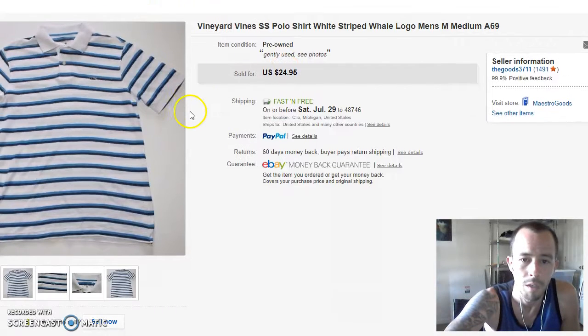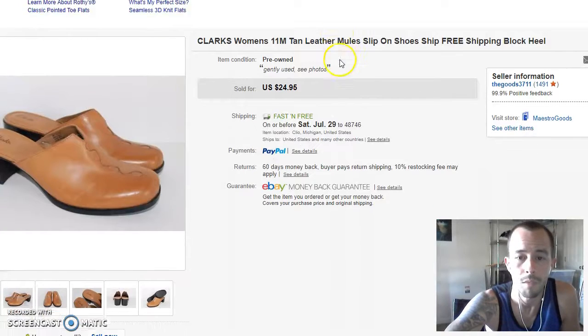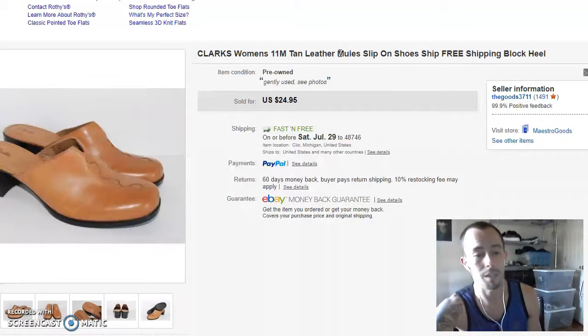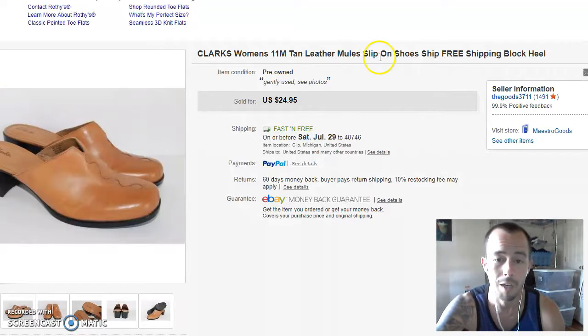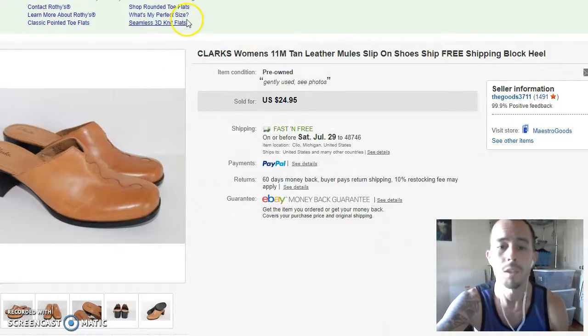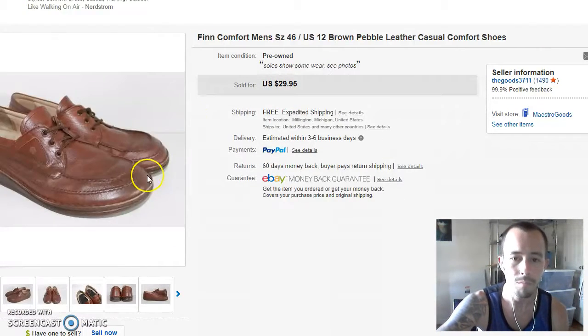So Vineyard Vines, I hear about this brand all the time. This was the first time that I found it, and it sold really quickly. Clarks, I always got to slip some Clarks in there because they are always selling, and I always pick them up. Just some plain tan leather mules, and these went for $24.95.